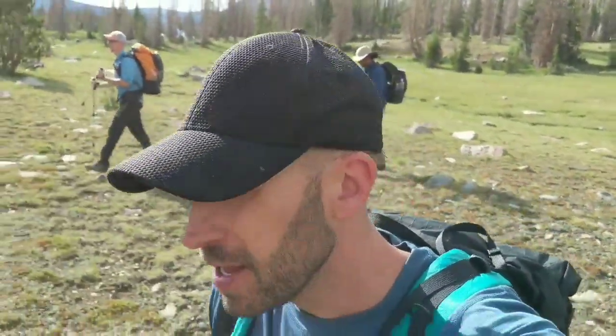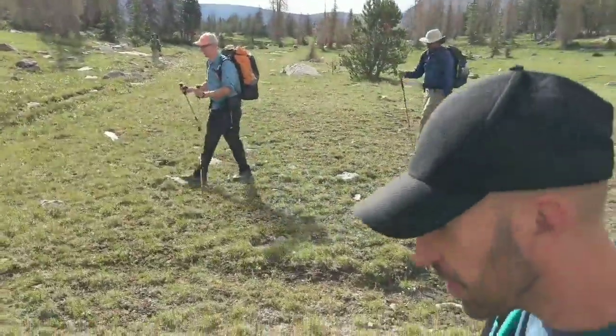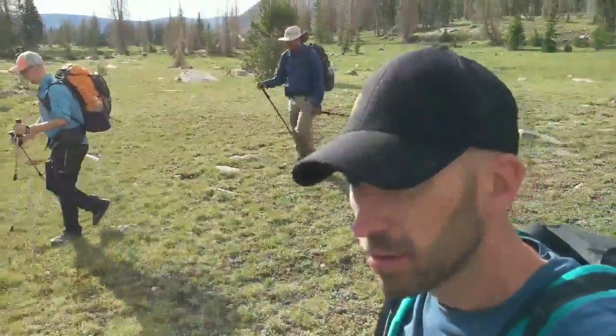About ready to start to climb up. Feeling pretty good this morning. Got a lot of sleep. Josh, how you feeling? I feel pretty good. Tim, feeling good? Good altitude, but good.